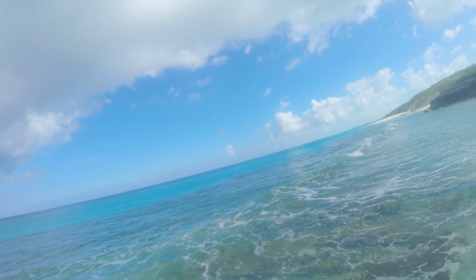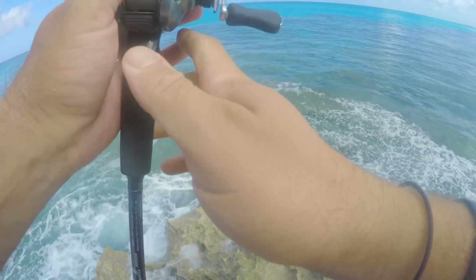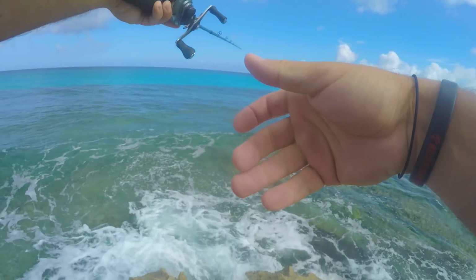We catch something? Oh, we got something on. And it's snagged in the rock. I swear we had something on. Little dickhead took me to his house. All right, we got all our baits with us now. What could go wrong? Here we go.